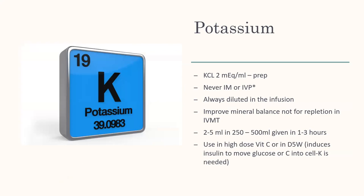Next is potassium. So KCl 2 mg per mil is a common preparation. Again, never IM or IV push it. Again, it's very corrosive. And that's why it needs cardiac monitoring most of the time if you will do IV pushing, or even in the hospital. Always diluted in the infusion.